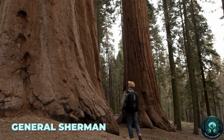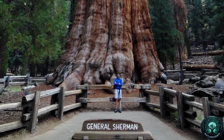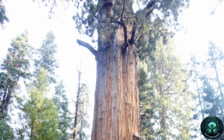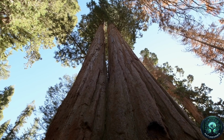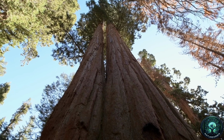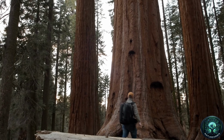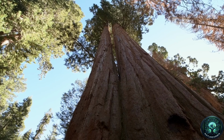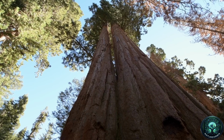Hidden deep within California's vast forests lies the largest tree on Earth by volume. Known as General Sherman, this colossal sequoia tree stands over 275 feet, approximately 125 meters tall, and is estimated to weigh over 2 million pounds, approximately 90 kilograms.